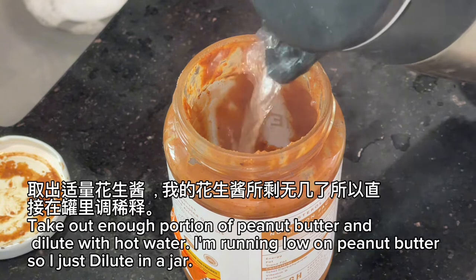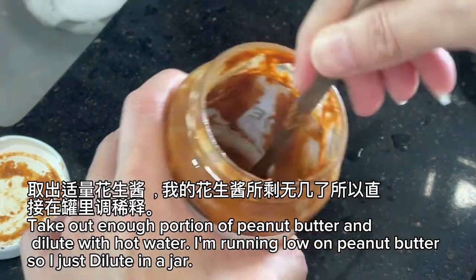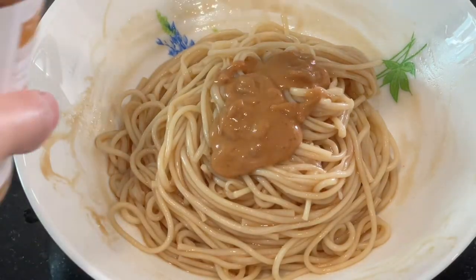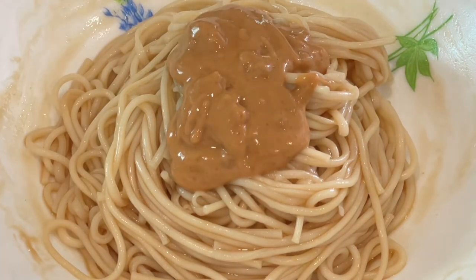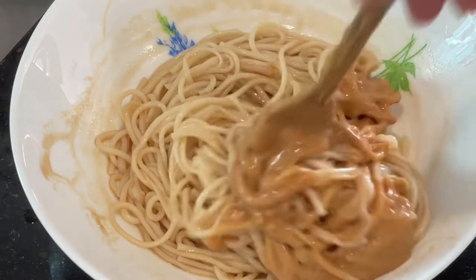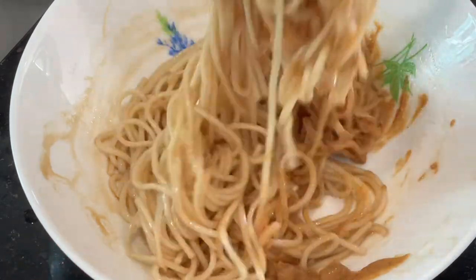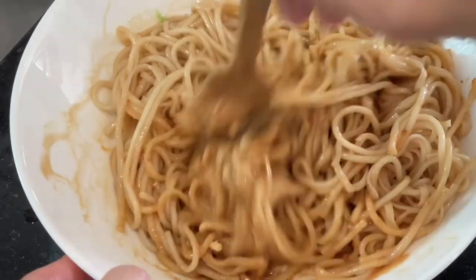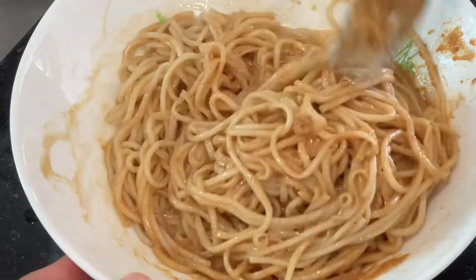Take out enough portion of peanut butter and dilute with hot water. I'm running low on peanut butter, so I just dilute in a jar. One tablespoon peanut butter. Mix well. Mix well.